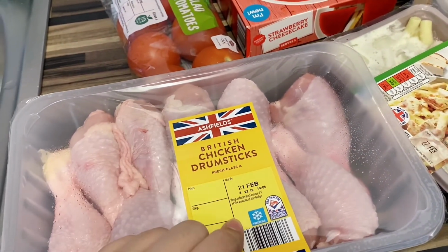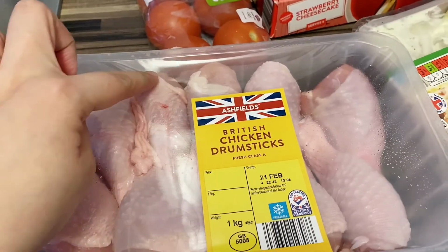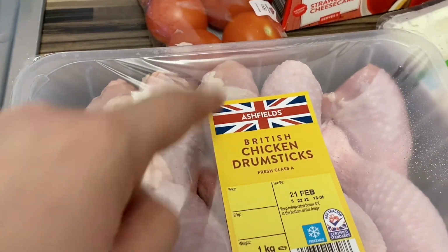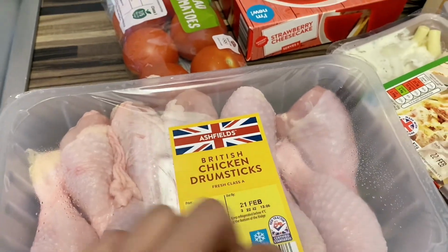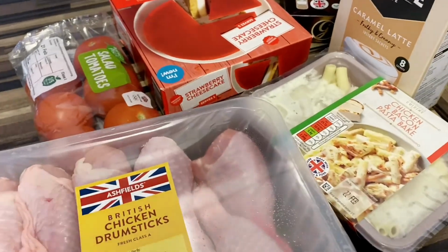So I got British chicken drumstick. Those will expire on the 21st of February. So 1, 2, 3, 4, 5, 6, 7, 8, 9, 10. So it's 10 pieces. So I'm good to go for 10 days, guys.